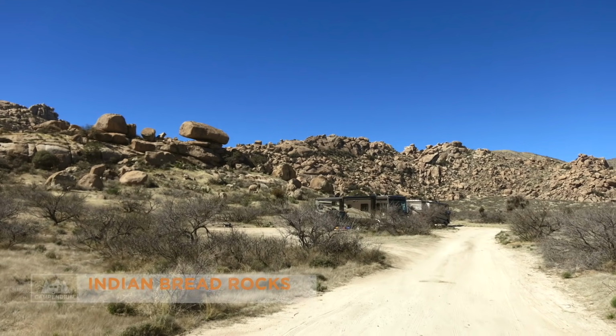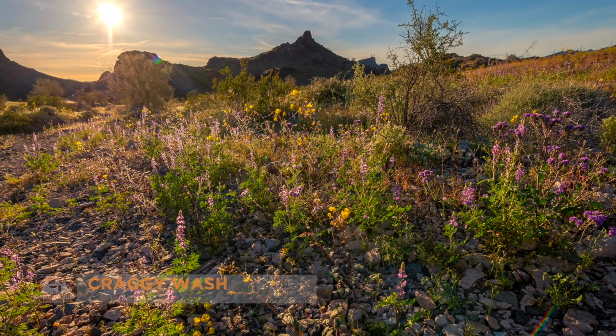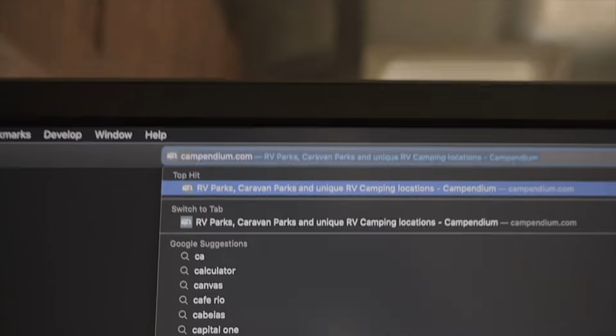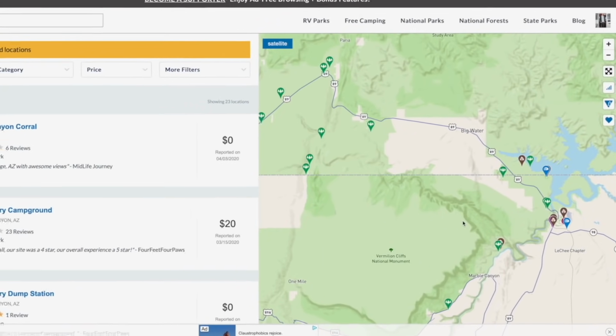A few more highly rated options to check out are Indian Bread Rocks east of Tucson, Fortuna Pond near Yuma, and Craggy Wash near Lake Havasu. There are just so many more incredible and free camping options to find on your own at campendium.com, where you can sort all the highest rated and most reviewed options available.